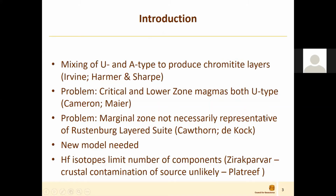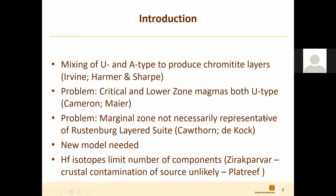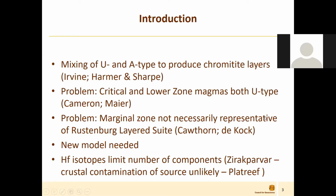This is the introduction. For a long time, a popular idea was that the Bushveld chromitite layers were the product of mixing between U-type and A-type magmas. This was a model of Irvine, based on work of Hulbert and Sharpe. One of the problems was that the Critical and Lower Zone magmas both seem to be U-type. Cameron argued that long ago, and Maier followed up on that, and that's a problem for the magma mixing hypothesis.